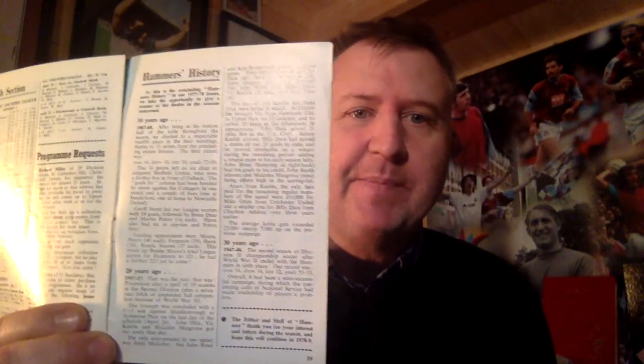This was how I started getting into West Ham's history. Reading this one page, it covered games played in 3 different seasons, 10 years, 20 years and 30 years ago. And that was my gateway into understanding the history of West Ham and the players that had come beforehand. Also, it's a good resource now to look back at some of the youth players that grew up back then and then broke into the first team.